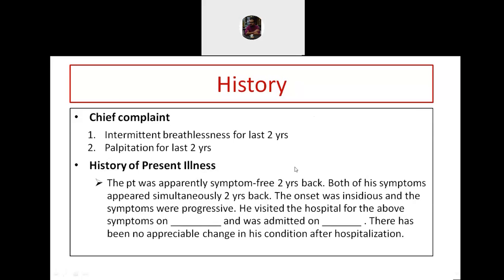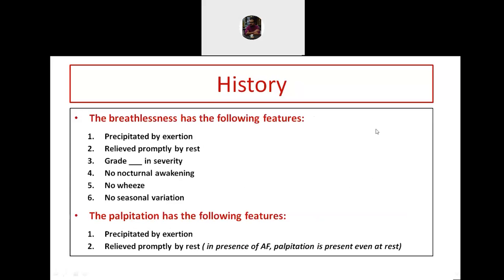You typically start with a history, and the patient gives a history of breathlessness and palpitation. You always ask a patient of heart disease, if they complain of palpitation, do you have palpitation at rest or do you have palpitation when you work? Palpitation while working is normal. So it's actually more common in cardiac disease. But palpitation at rest means there is a cardiac arrhythmia, probably atrial fibrillation.